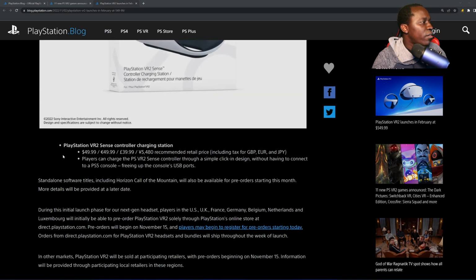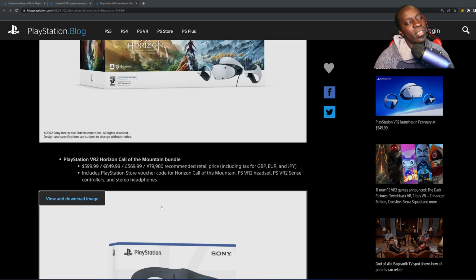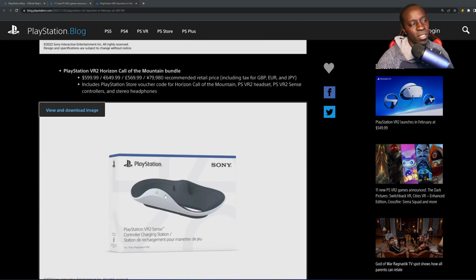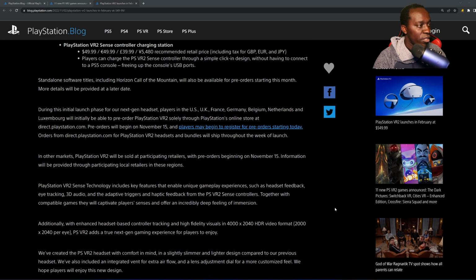And also here, let's see, the PlayStation VR2 Sense controller charging stations. Players can charge the PS VR2 Sense controller with a simple click-in design without having to connect to a PS5 console, freeing up the console's USB ports. Now, do I have to plug it into the PlayStation console, or can I just plug it somewhere else? Because I'm assuming it's USB-C or USB. Can I just plug it to my computer, or can I just plug it to an outlet and then you can charge that way? I don't know. It just says plug it into the PlayStation 5 without connecting to PS5. I don't know if you need to plug it into PS5 to recharge it.